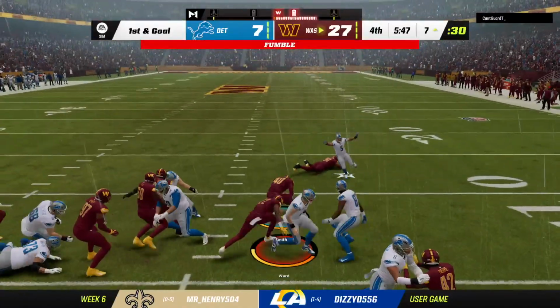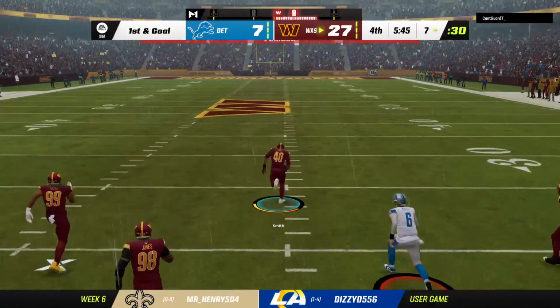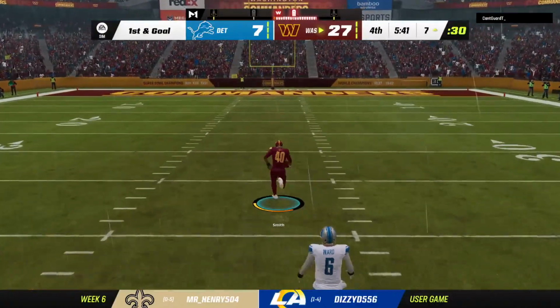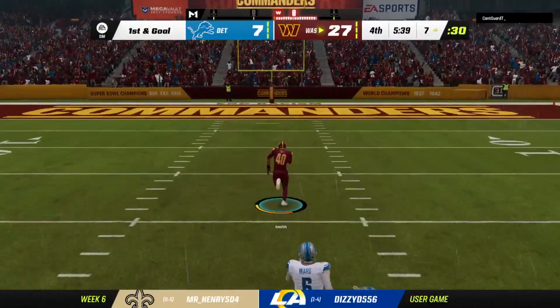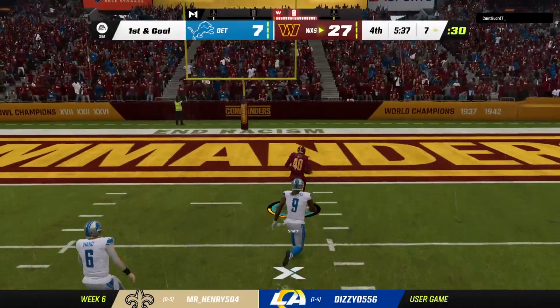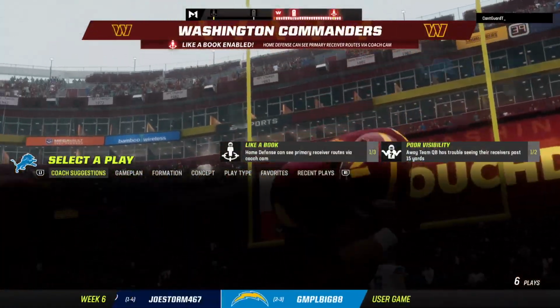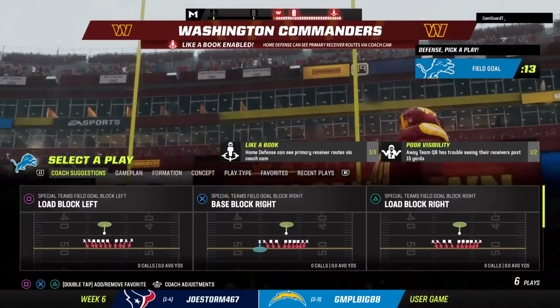And hit behind the line. He lost the football. It's loose. And it's Washington that scoops it up. He's at the 50, the 30, the 20. And he is going to bring this one back to the house. It's a Commanders touchdown on the scoop and score.